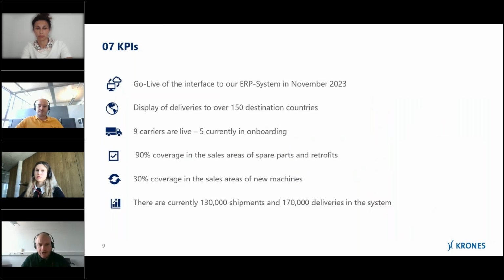Now I want to close with some KPIs of our project. We made the go live of the interface to our production system in November 2023. We now have deliveries to over 150 destination countries in the logistics cloud. 9 carriers are live, 5 are currently in onboarding.